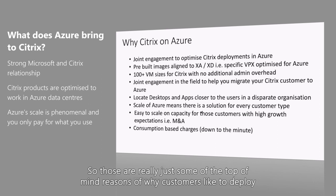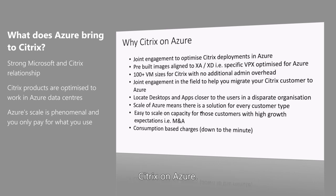So those are really just some of the top of mind reasons of why customers like to deploy Citrix on Azure. So back to you, Alex.